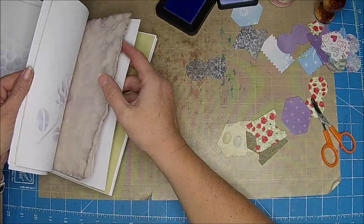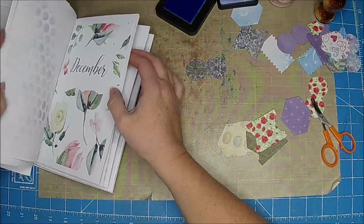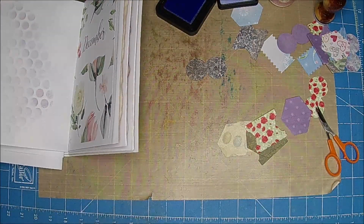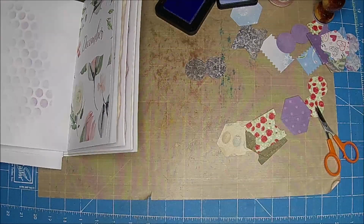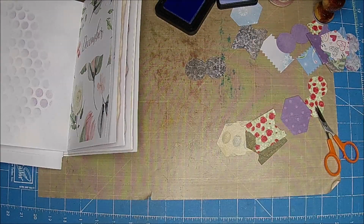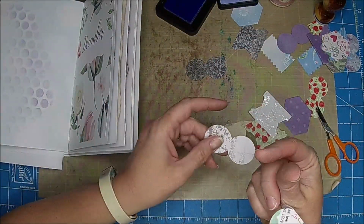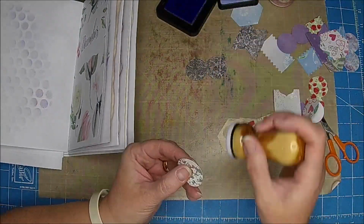Come on, you're in here. I know you're in here. There it is. December. Okay, let me grab one of these that's on the floor. The cats, it looks like, knocked it off. But I think these would be kind of cute because they kind of look like a celebration, kind of. Isn't that cute? So let's do the circle. I know I have tons of circles in this one, but that's okay.